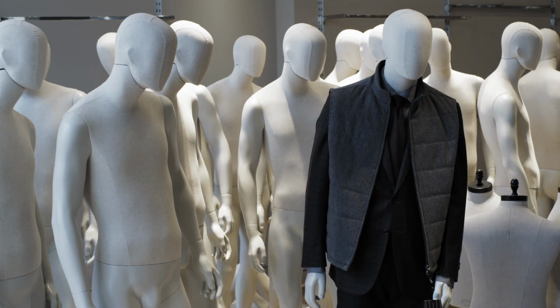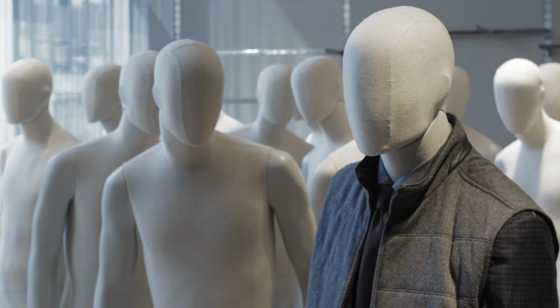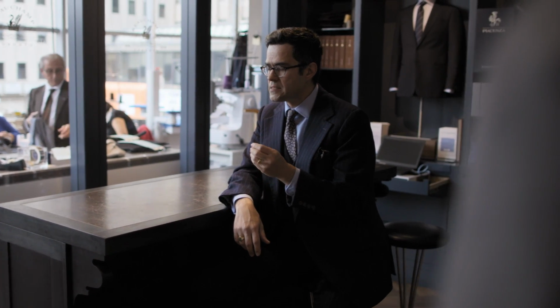We have yet to come up with a form of clothes for the male body that is as elegant and can lift a man up as much as a well-made suit can.